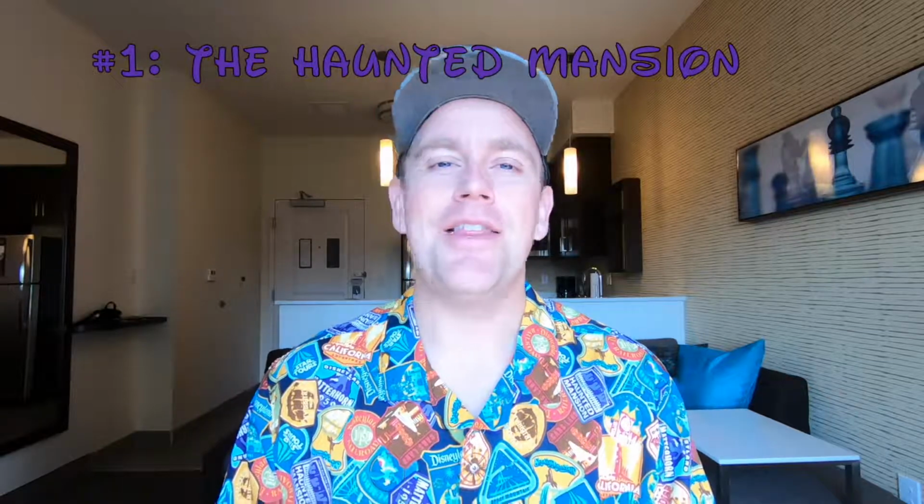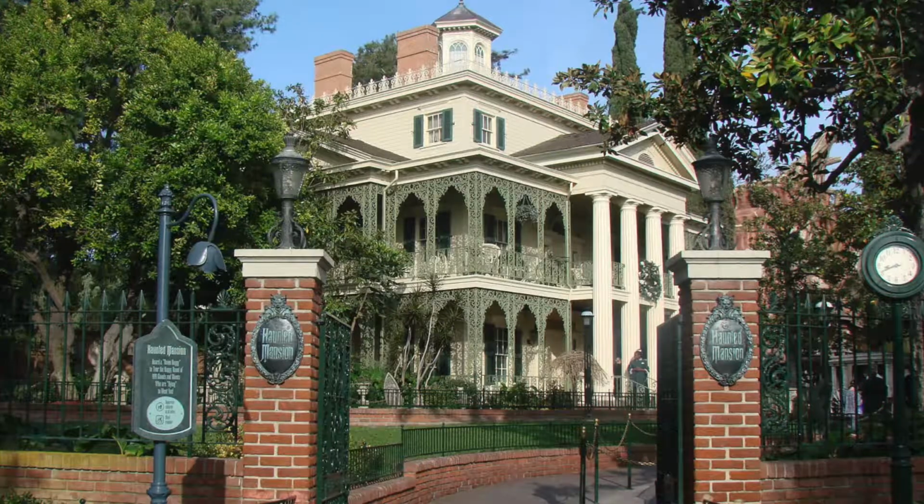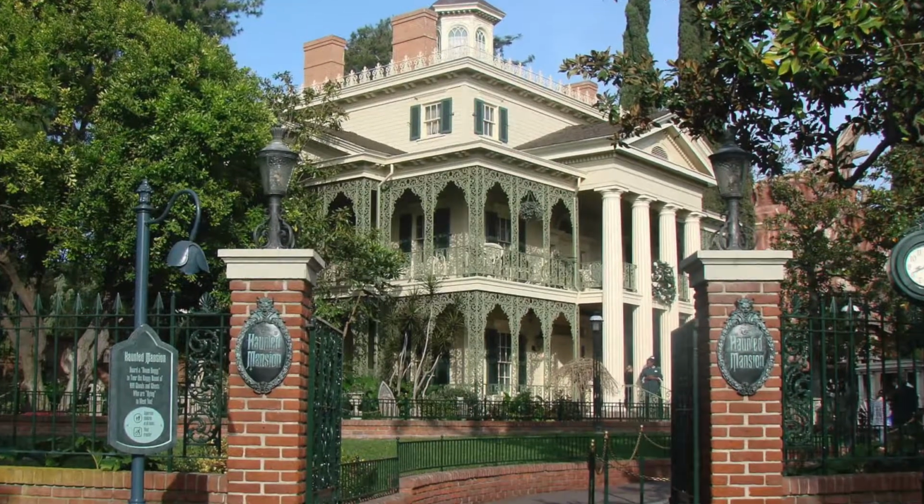My number 1 favorite family ride of all time is the Haunted Mansion. The Haunted Mansion this year is celebrating their 50th anniversary. It completely revolutionized anything Haunted Mansion and made it wonderful.